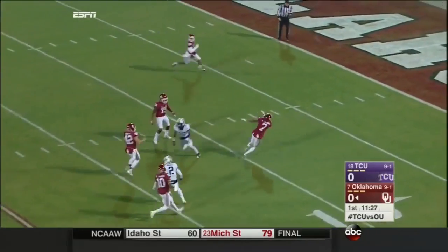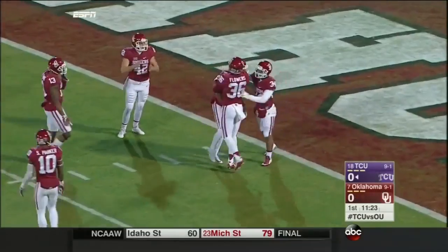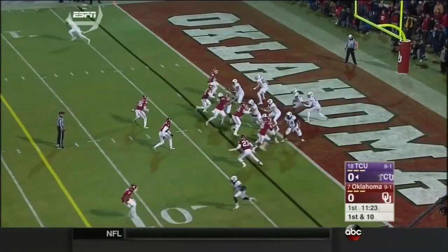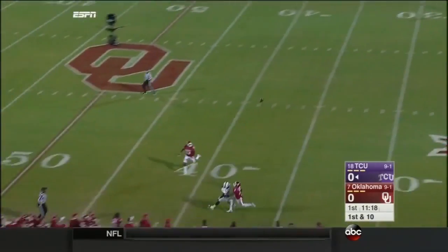Turpin will let this one go. It's going to take a bounce for Oklahoma so they can down it. He's not on the trip. He's back in Fort Worth. We understand he was handing out turkeys to needy families with LaDainian Tomlinson today.